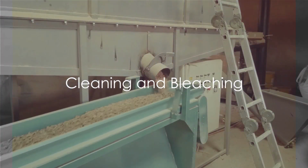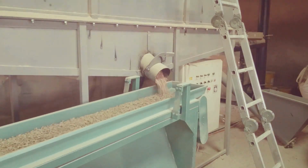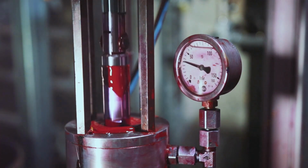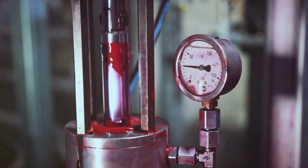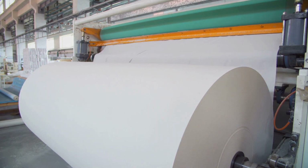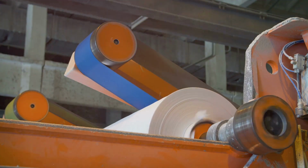The pulp is then washed and screened to remove any unwanted particles. This is followed by a process called flotation de-inking, where air bubbles are introduced to the pulp, lifting the ink to the surface where it's scraped away. This process ensures that the pulp is as clean and pure as possible. Now the pulp is almost ready to become paper.